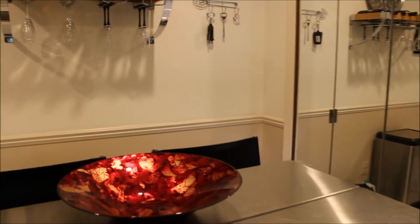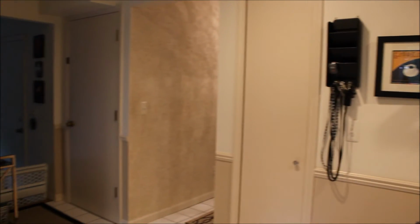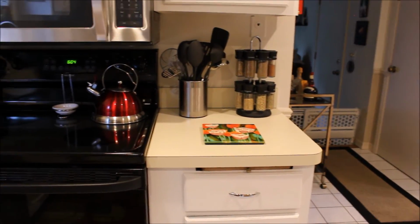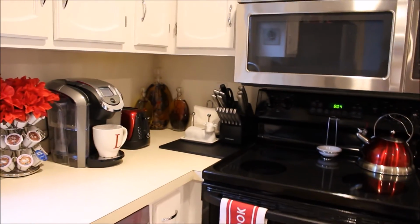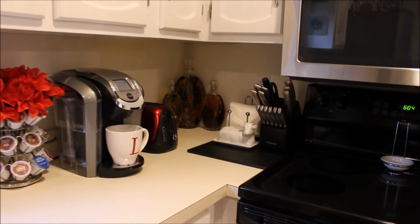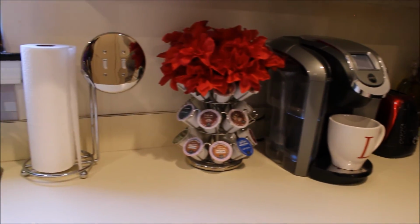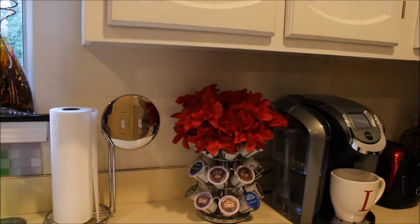So this is our kitchen, and I'm gonna try to pan around just a little bit. Hopefully I'm not gonna go too fast. I keep just minimal stuff on the counter. I'm not really picky about it. I like to have the stuff that we use out, like our knives and our butter dish, our toaster. This is our coffee station. Normally I have more there, but I'm changing out all my decor for fall.